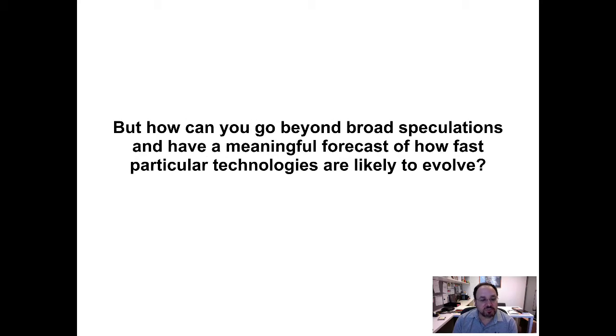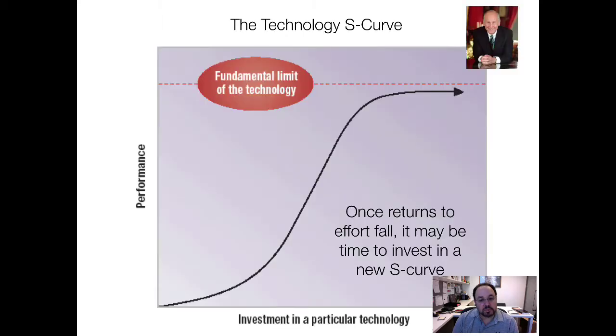So the key question is, how can you go beyond broad speculations, which we've just shown are an issue, and have a meaningful forecast of how fast particular technologies are likely to evolve? The answer is we actually have a tool. The pattern was noticed by this man, Richard Foster, in a book called Innovation, the Attacker's Advantage.